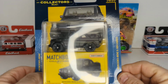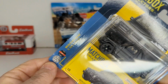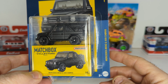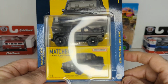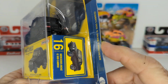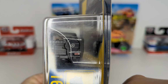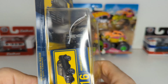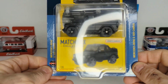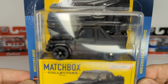Found this today. This is a Mercedes-Benz G500 Cabrio. And as you know, I like black trucks. And this one is really nice. I like this. Mercedes emblem on the back. Nice. The lights, the detailing is great there. All in all, that is a nice little truck.